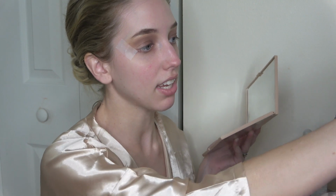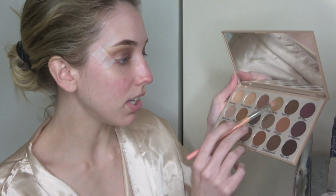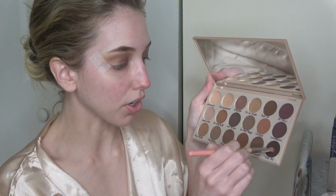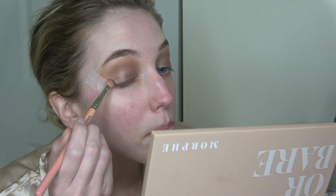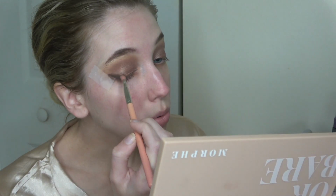All right, so then I'm gonna take a little brush like this, and we're going to take Spill It and Tell All, so these two darker colors. All right, so I'll start out here, where the tape is. Just kind of stipple that in there, blend it inward. Heck yeah. This is going smoothly.